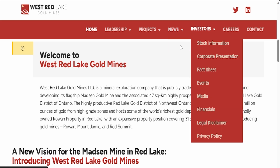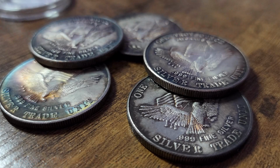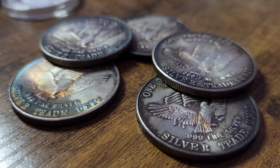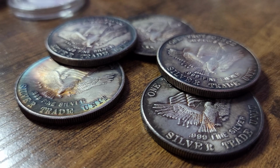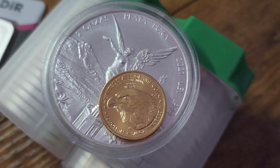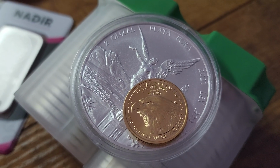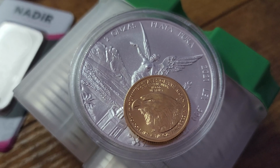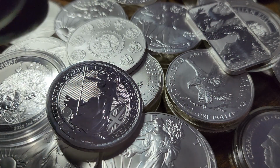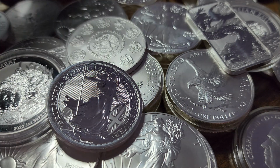Warren Buffett is probably one of the most, if not the most famous investor in the world, and he once said successful investing takes time, discipline, and patience. No matter how great the talent or effort of your team, some things just take time, like stacking silver and gold. I'm going to focus on those three principles when talking about West Red Lake Gold Mines today, as I feel that time, discipline, and patience are extremely important for becoming a successful investor.